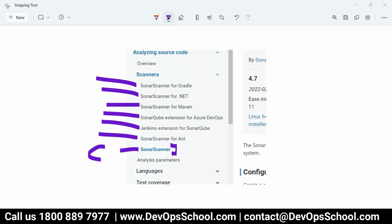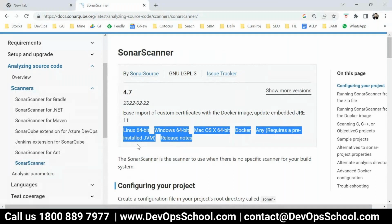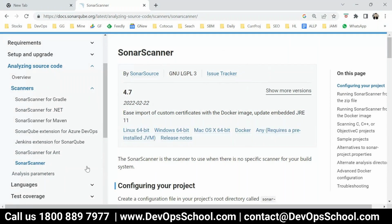Now if you go to the SonarScanner, you can download it. See here, different downloads for different platforms. If you're using it in Jenkins, you have to install a plugin in Jenkins. You cannot download that here. Azure DevOps is the same way. For Maven, which we'll have a class on today, you have to embed it in the pom.xml, and for Gradle, in build.gradle. So you should know all this stuff.